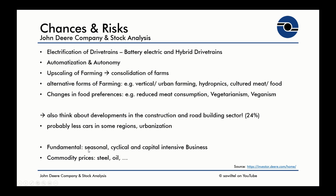Then fundamentally, as we said multiple times, John Deere is a seasonal, cyclical and capital intensive business, and therefore you should also factor in changes in commodity prices for steel, oil and so on, because that will directly affect their net income.